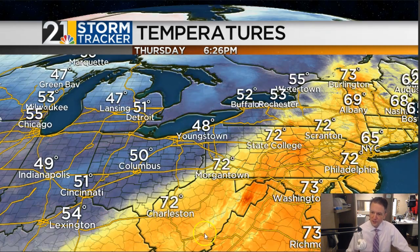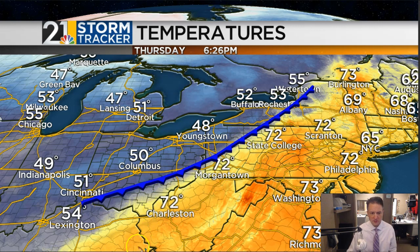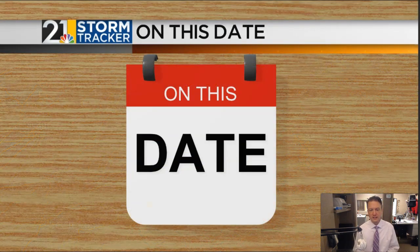Not hard to find our front this evening. It moved through here mid-afternoon today. It's about to move through State College, Scranton, Morgantown. Boy, big changes. Good 20-degree drop on the other side of this front, with this front rolling through over the last few hours. It is not the kind of front that is bringing air that is cold enough for snow to reach the ground, but it was a different story.